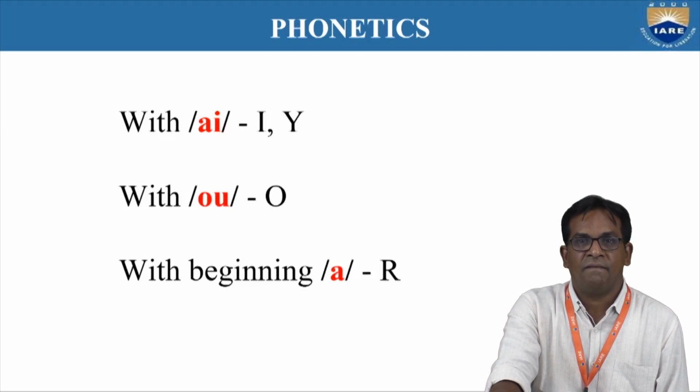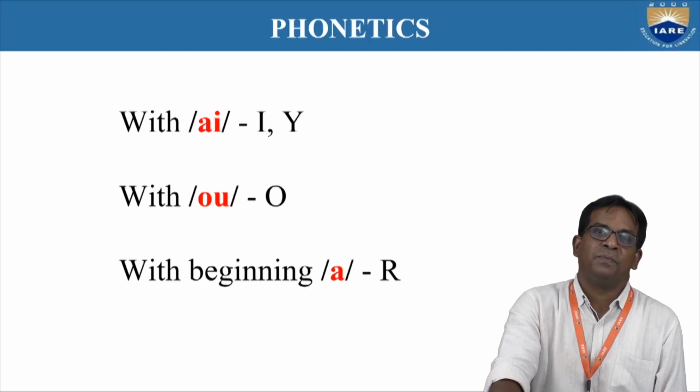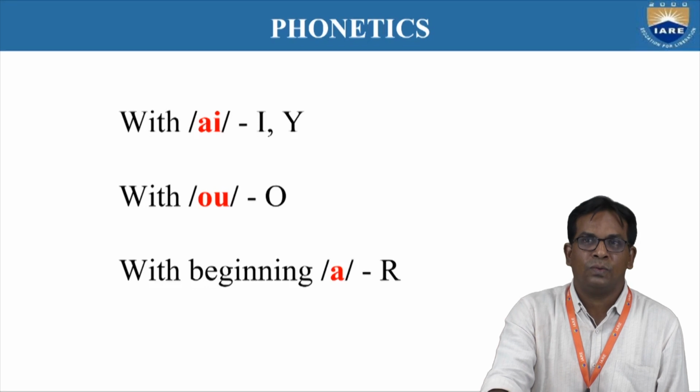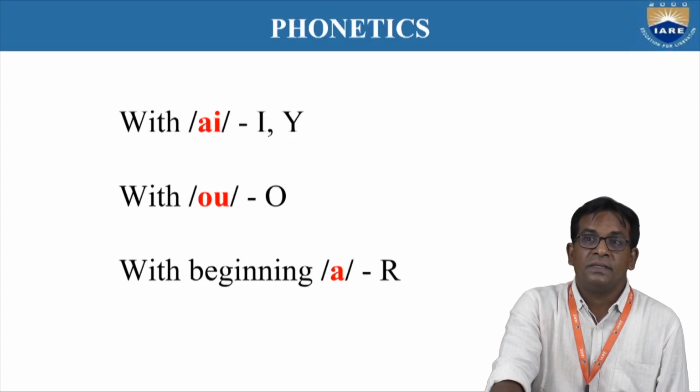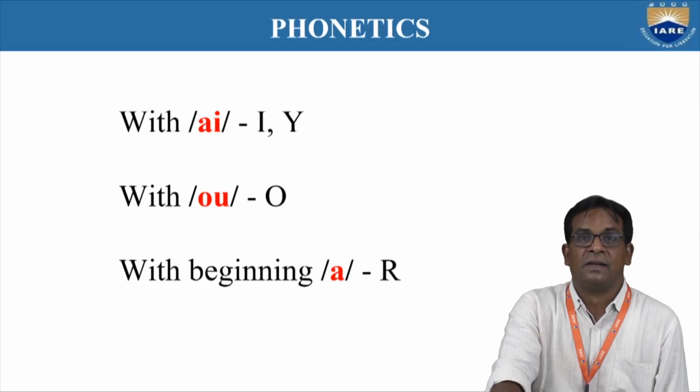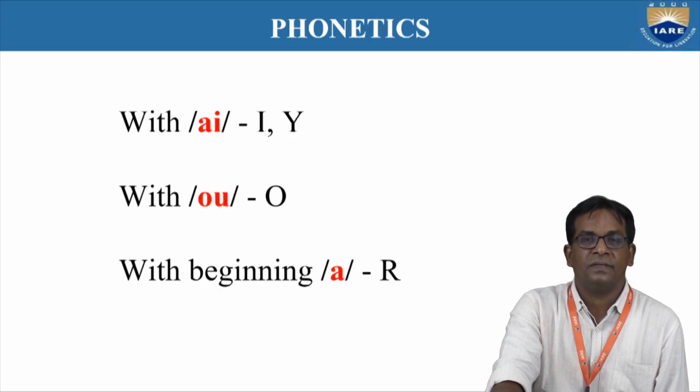I, Y, O. Not O. Many people pronounce it O, O. Not O. This is not the correct way. This is O. And many people pronounce R. It's wrong. This is R.